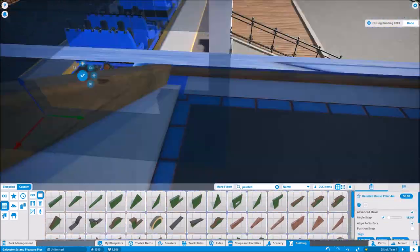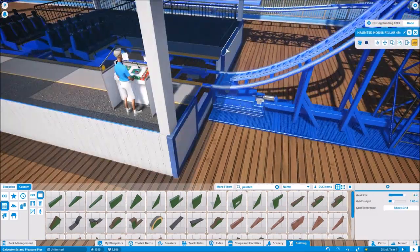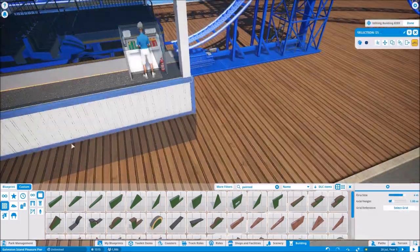I play around with the station a bit, the station building, the queues and everything, so don't be alarmed when it's going back and forth and back and forth. Just trying to make it fit and make it look right.